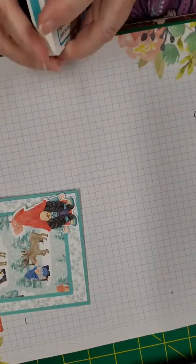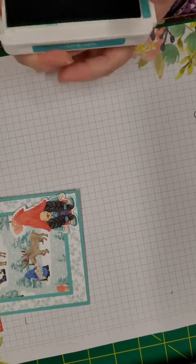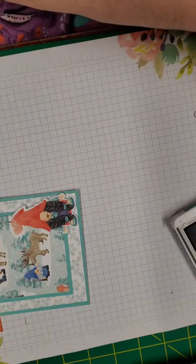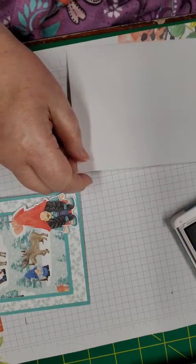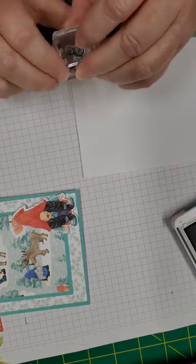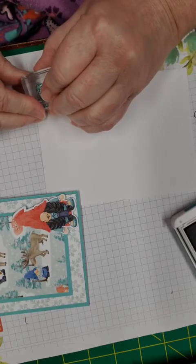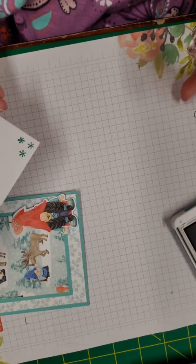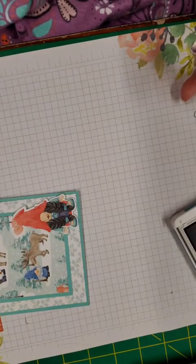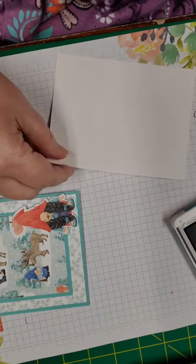I have Bermuda Bay. I like to match the colors up. We'll do the envelope. See, it just puts just a cute little 3 snowflakes. So that's the envelope. Gonna do the same thing on the card.